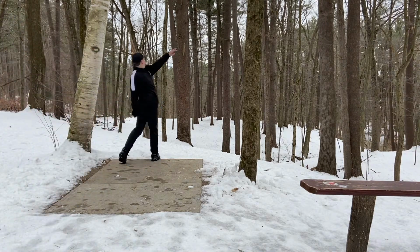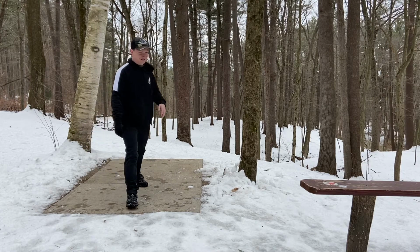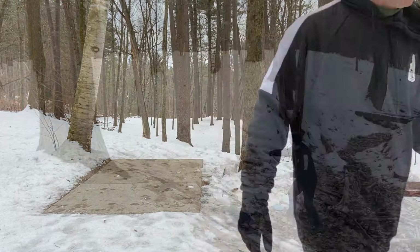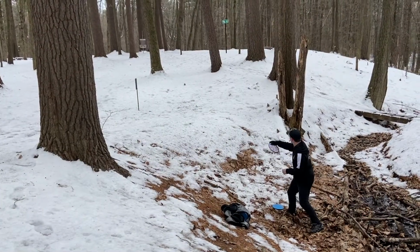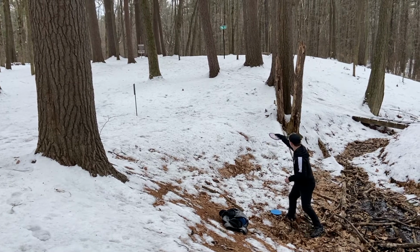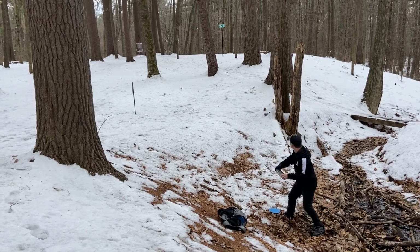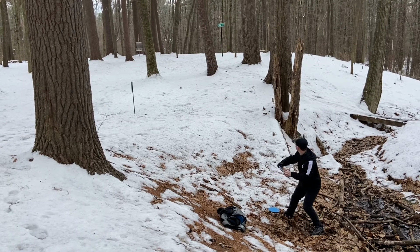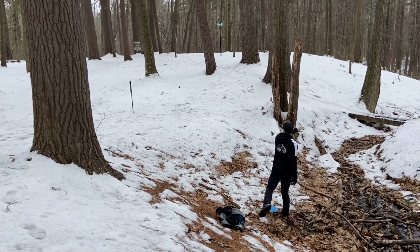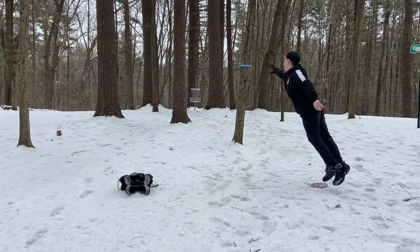Rob's going for some crazy spike-hyzer. And as you can probably tell by his laughter, it did not go as planned. Rob's going to be down in this little creek with a touchy, tricky upshot to get his par. But it's one of my favorite things about playing with Rob. He loves to just take some kind of silly lines. Calls Simon lines a lot.